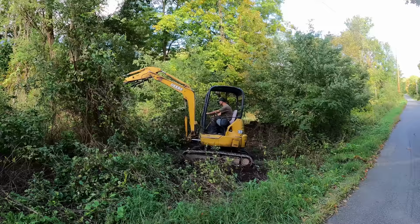This is a nice little area here. It's a nice big area that we didn't have to take out any big trees or anything. So now we can turn around vehicles, even trailers here. So I'll explain the story behind this whole property.